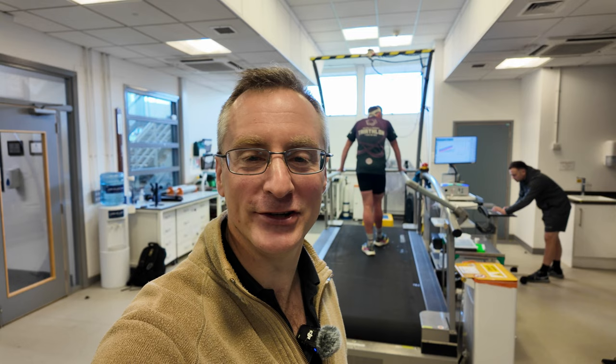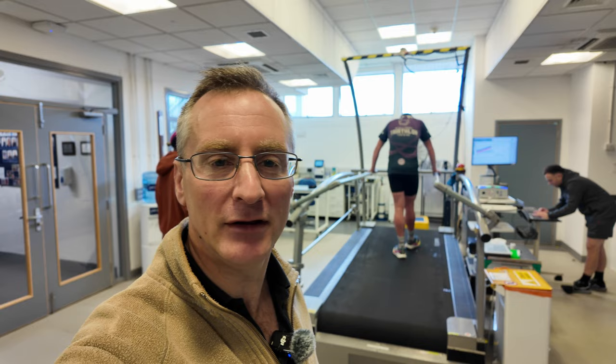If the data looks good, if the testing looks good, fitness looks good, recovery's come well from his camp, maybe he's in a little bit better shape than he thought he was. But threshold isn't an easy pace, but it's not a super hard pace either. Turns out Sam was right all along.